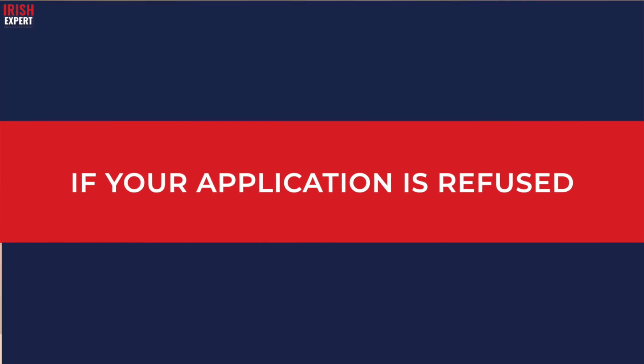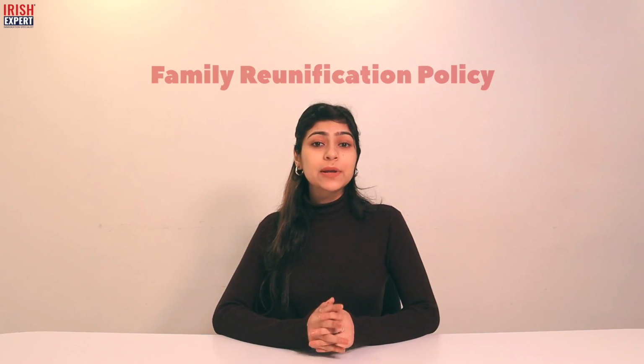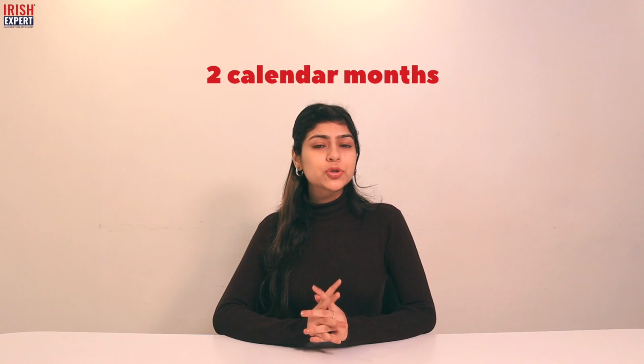Second, if your application gets refused, you can apply for the review of the decision under the Family Reunification Policy for up to 2 calendar months from the date of the decision. The review will take into account the information given in the initial application with the further information that you wish to have considered. The review will also be carried out by other officers who were not involved in the initial decision-making process. The process is also open to any applicant who feels that they have grounds for the review.